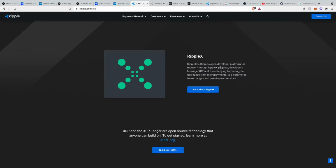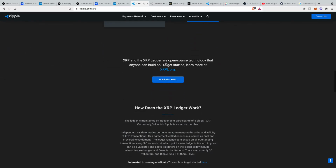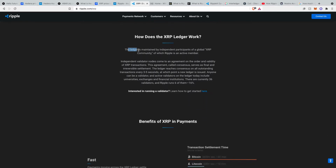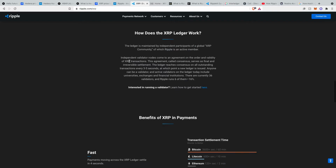Through RippleX projects, developers leverage XRP and its underlying technology and use cases from micropayments to e-commerce to exchanges and peer-to-peer services. XRP and the XRP Ledger are open source technology that anyone can build on. So how does the XRP Ledger work? The ledger is maintained by independent participants of a global XRP community, of which Ripple is an active member.